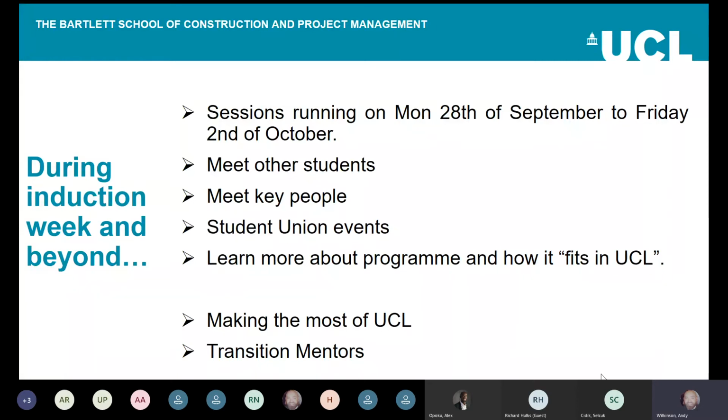There'll also be, on the Tuesday, a whole day dedicated to student union events, and they're running lots of different things throughout the day. And as a whole, during that week, you'll be learning what happens within the program and how this fits into UCL as a wider picture.